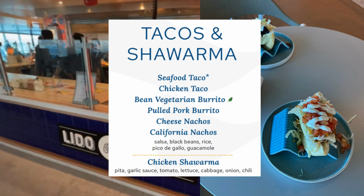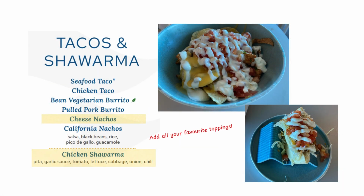For a quick bite, the Lido Deck Tacos and Shawarma Station is a solid choice. Get the chicken or lamb shawarma or cheese nachos and load them up with toppings.